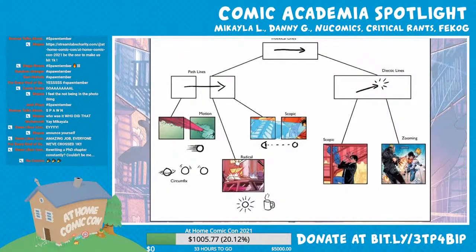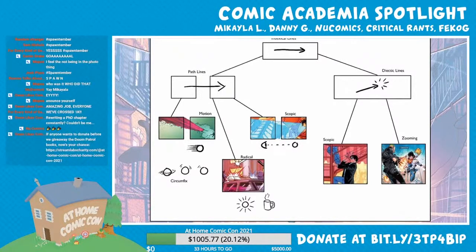So this brings us to what I actually want to talk about, and this is the chapter I'm working on at the moment: Indexical Lines and Polymorphic Imagery. While the name might not sound very familiar, their functions are fundamental to comics, especially in superhero comics. Indexical lines are the collective term we give to things such as motion lines and lines of sight. As you'll see in this diagram, they fall into two categories: path lines and diegetic lines. Both act as arrows to direct the reader's attention to a specific focal point. However, each does it in different ways and for a different purpose.